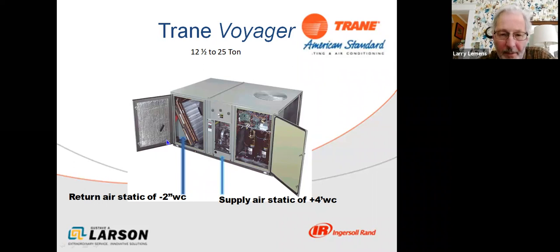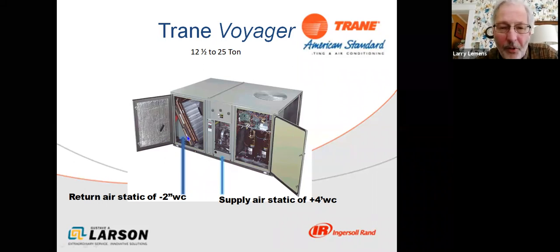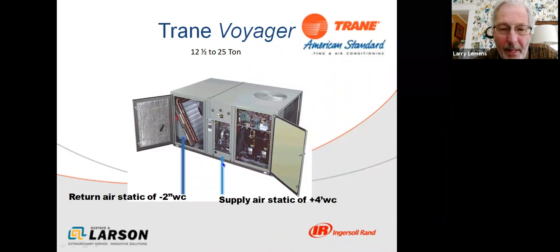So you can drill a hole in the panel here, in the door. Make sure you don't drill it from the outside in and hit the tubes though, be careful of that. And then you can drill a hole right here. And I get the question every time I do this, well, why doesn't the factory just put plugs in there? And it's like, don't know, I wish they would, but they don't. So it's up to us in the field to put these in there.